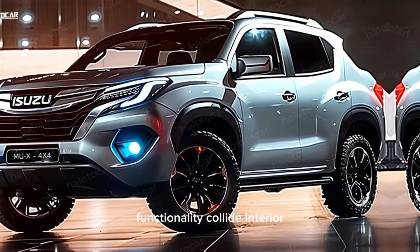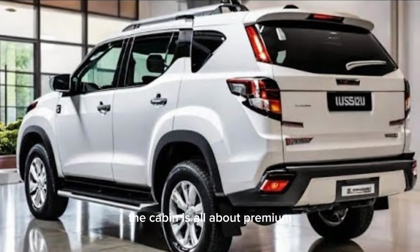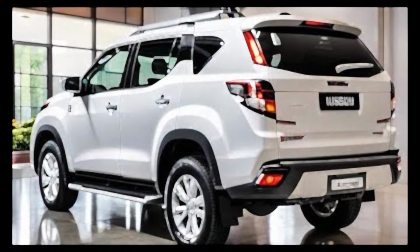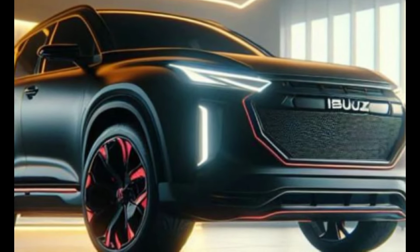Comfort and functionality collide, interior. Slide inside, and the transformation continues. The cabin is all about premium comfort and functionality. Plush materials and a modern layout make every ride feel luxurious. But with ample space for 7 passengers and all their gear, it's also the perfect companion for family adventures.